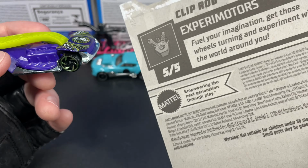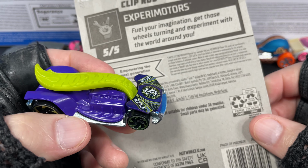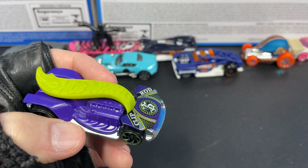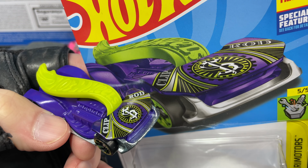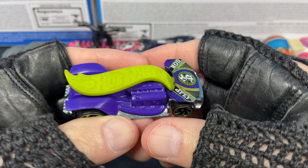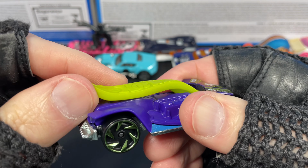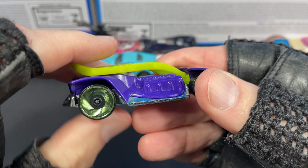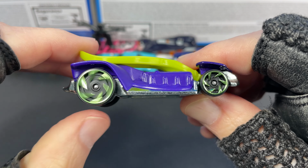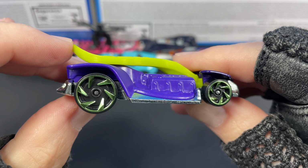Another Diecast find, Xperi Motor Series. Very cool. Number 5 of 5 in the series. The clip rod. Clip on your money. Nowadays, we hardly ever carry cash. Usually credit cards or whatever. Put your bank card in there. I don't know. You gotta have a couple dollars on you, just in case, right? Maybe a couple singles. Slap them in there. Very cool.